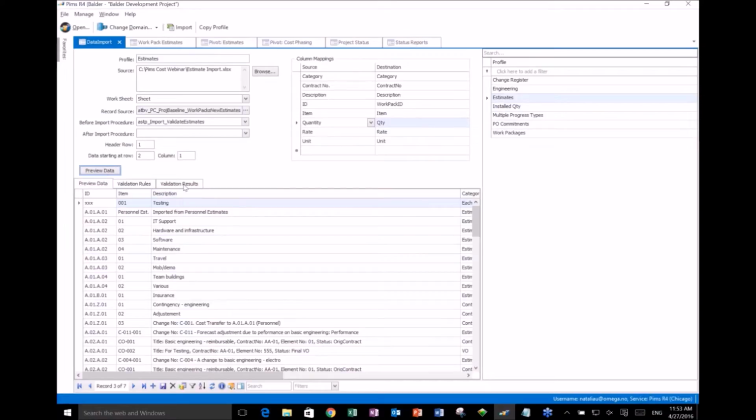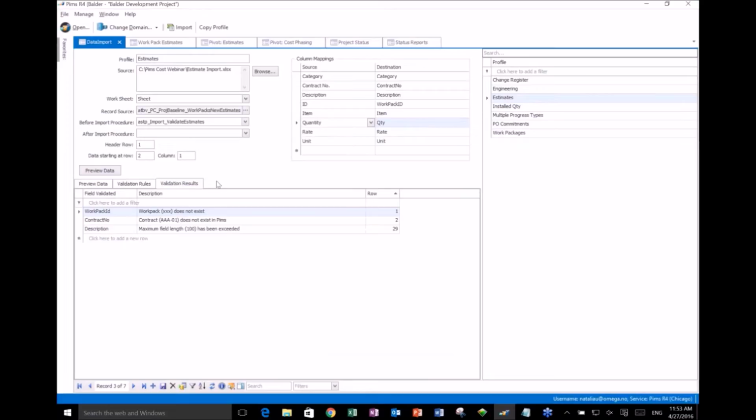Now let's see if I have any errors or typos within the spreadsheet. I'm going to go to my validation results tab up here, and what Pims does for you is scan that data and check for any errors. Right now it's telling me that my work pack ID on row 1 does not exist, so I have an error there.